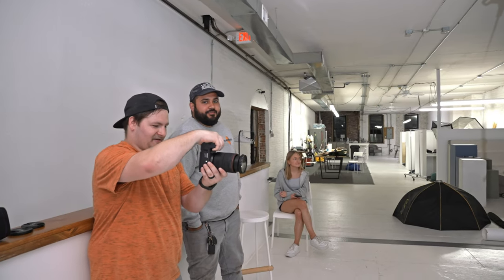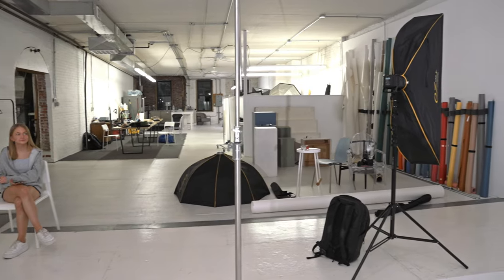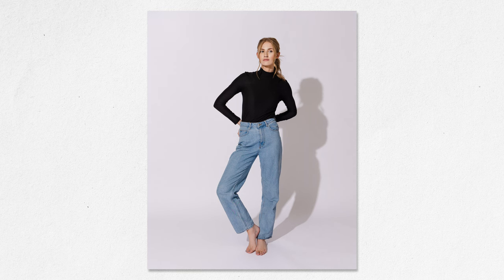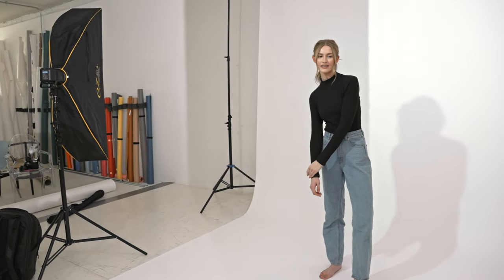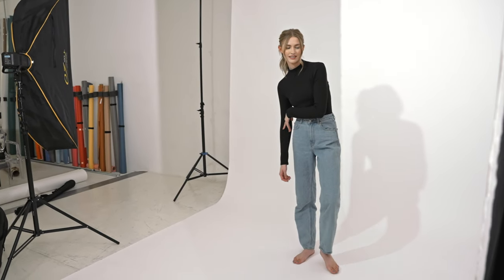Lastly, we finished out with a high-key lighting setup using just the 8600 Pro with the reflector on it, basically to give you a nice bright white image, but also casting a very heavy shadow off the back of the subject.